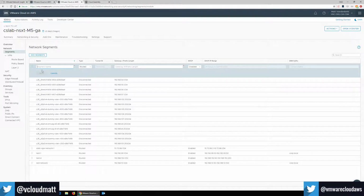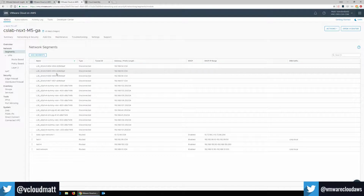You can either add just a regular routed network segment or an extended one, for which you'll have to have the layer 2 VPN set up prior to put in the tunnel ID. You can create a regular network right now, but I'm not going to do it, because I think this is Michael's or mine, and I don't want to break stuff on them.